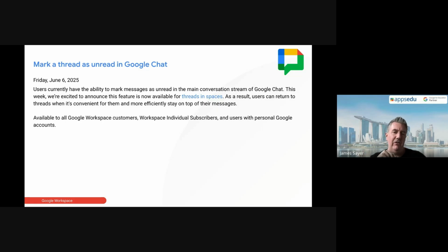So previously you couldn't do this. You could do this with a chat message, but now you can do this for a chat thread within a space. So you can mark the whole thread as unread. So it really just ties in with marking emails as unread or marking one-to-one chat messages as well.